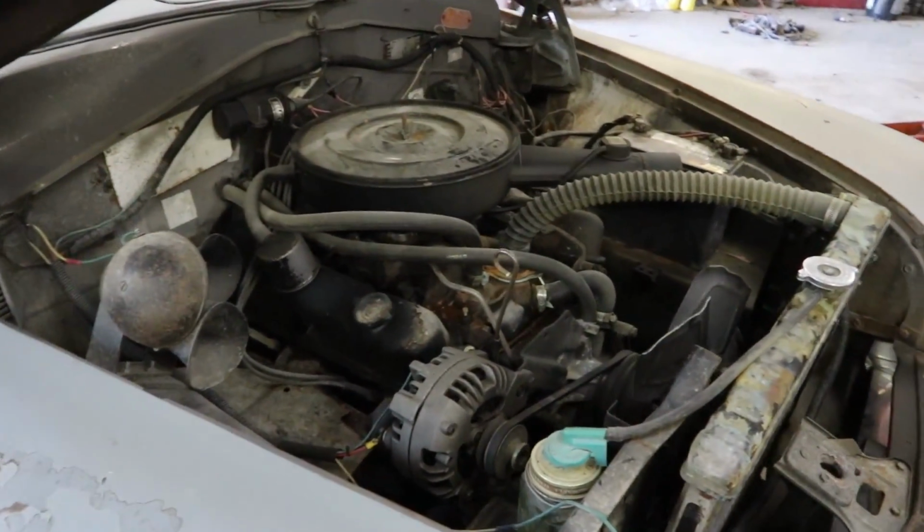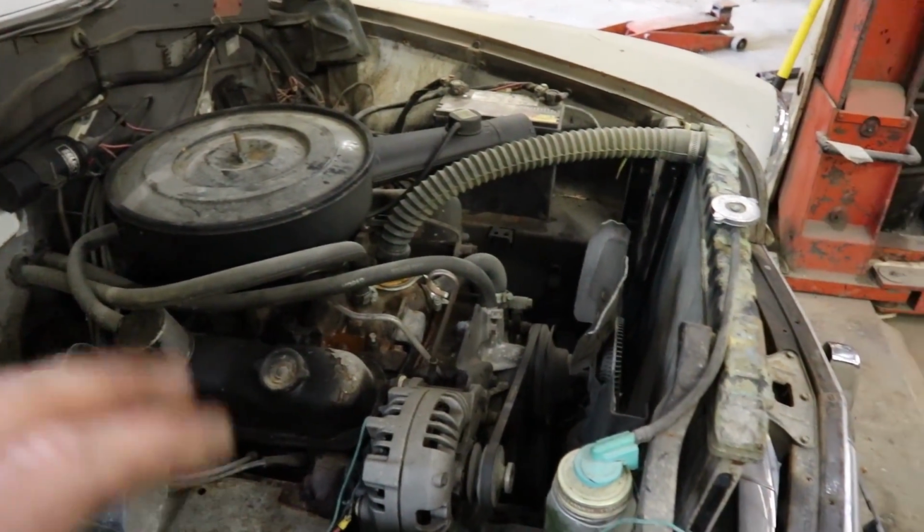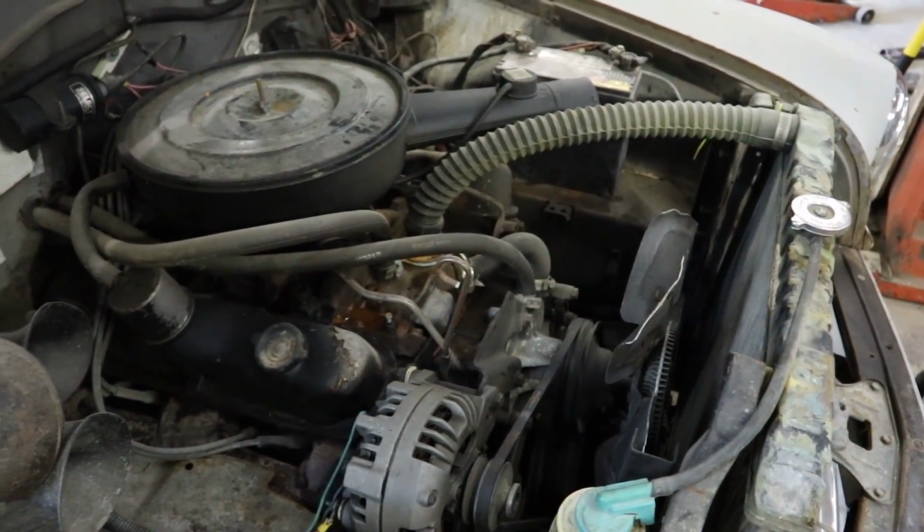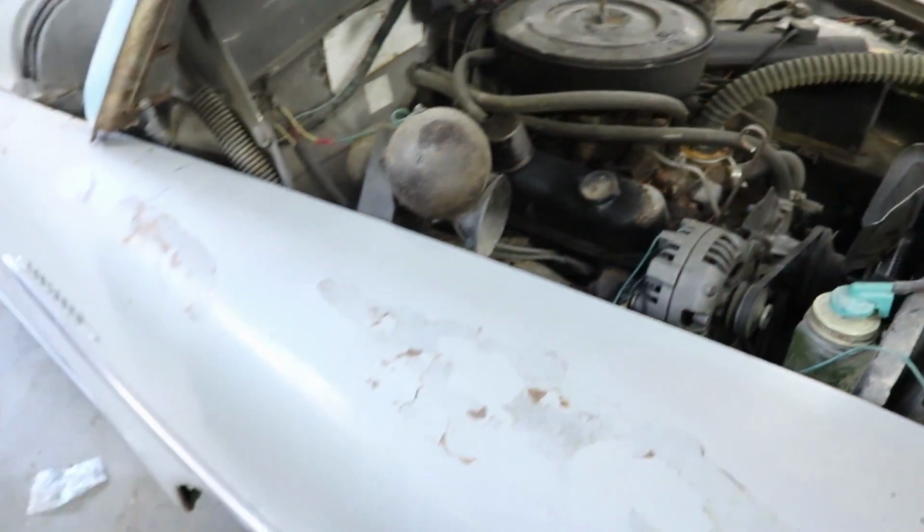So it's got a bad water pump. Don't know if I said that. I got one, so I got to put that on. I've been just putting it around on the back roads a little bit. Works good. Got to go through the brakes.